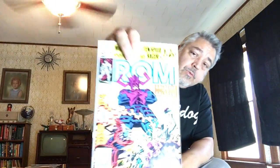Then it goes to 25. Okay, so here's 18, so I don't see a 16 or 17. Here's 21. I may not have a complete set. ROM 23, probably wouldn't be hard to obtain those missing issues. I don't think this is a heavily collected book, but who knows. ROM 25. 26 is probably a book that a lot of comic shops have in the dollar bin.